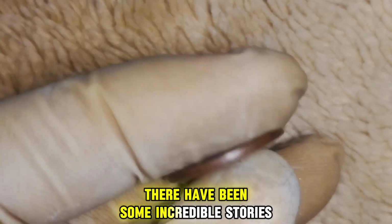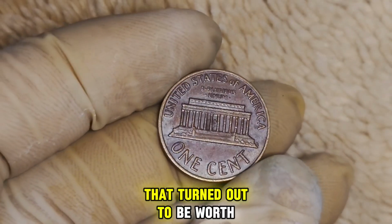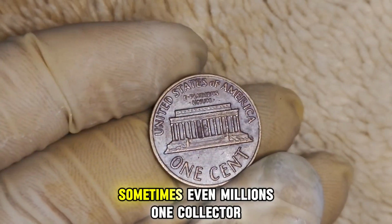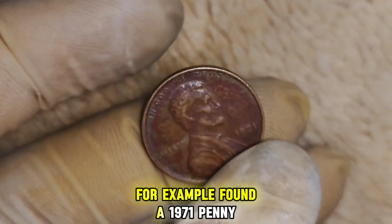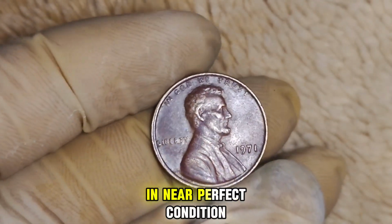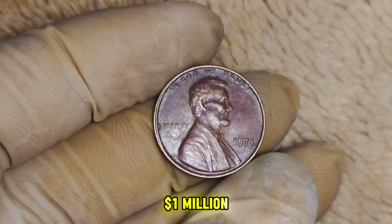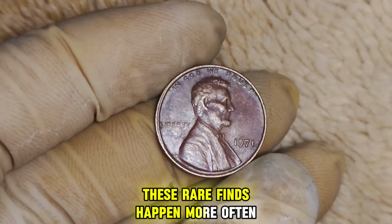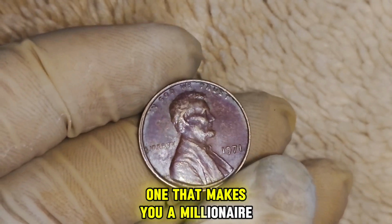There have been some incredible stories of collectors finding pennies in their change that turned out to be worth thousands, sometimes even millions. One collector, for example, found a 1971 penny in near-perfect condition, which sold at auction for over $1 million. These rare finds happen more often than you think. Could your next penny be the one that makes you a millionaire?